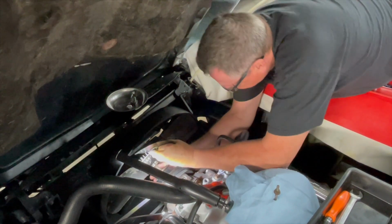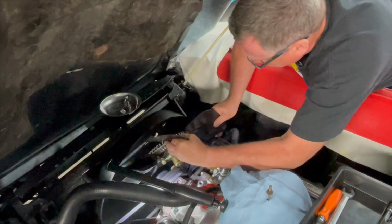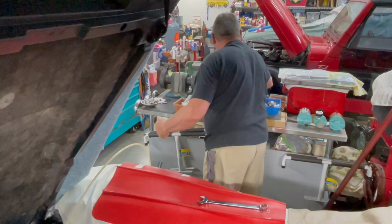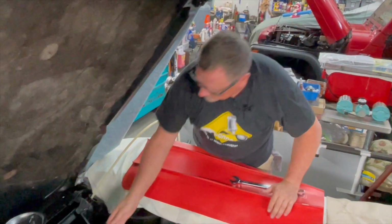So here's how we're going to get this baby out of here, nice and gentle, so we don't damage anything, don't damage the radiator, and out it is, just like that. And yes, I painted this. It's true, regardless of what they say. So that's out and out of the way.